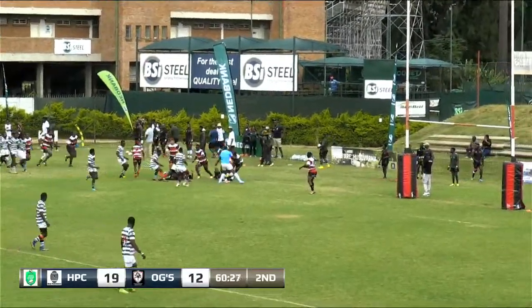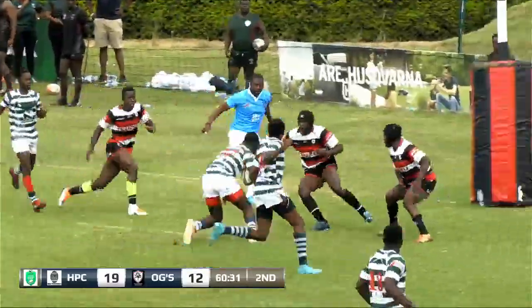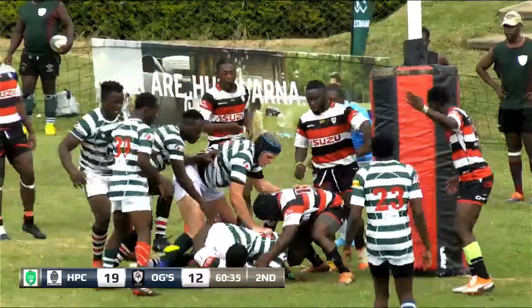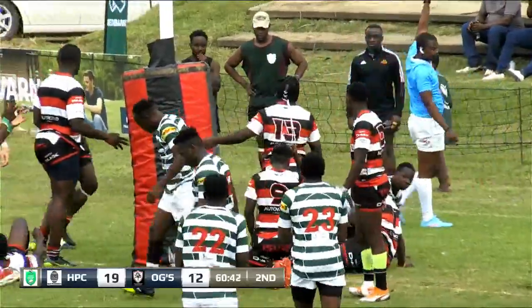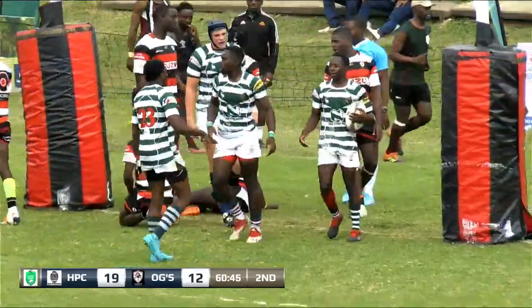As we see the under-20s getting very close to the line, they're going to go back. Great step onto his left. Unable to get over the line. Goes for the reach. Dragged back. And try time, under-20s. Very good play there. Now they're putting the Old Georgians to the sword.